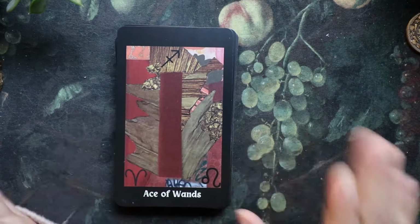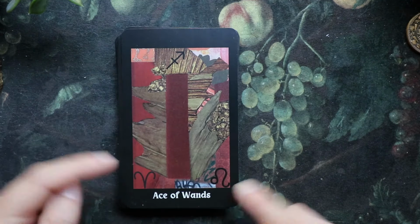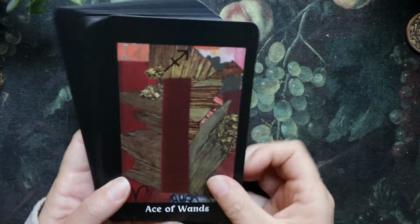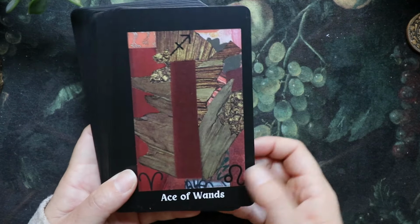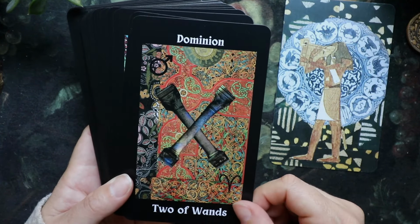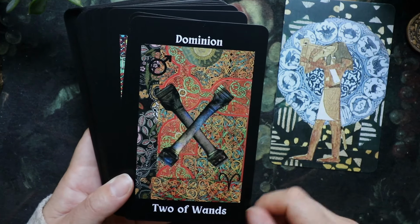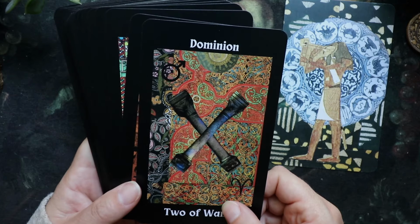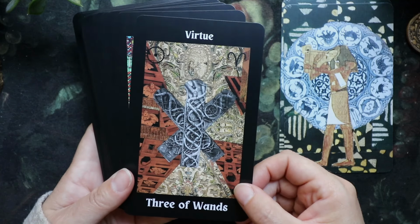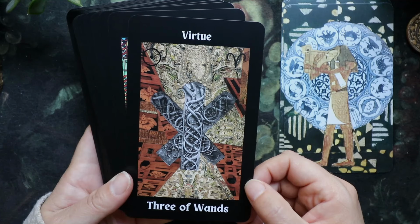Ooh, okay. So for our aces, Ace of Wands, we have very large representations of each of the signs within that element. Very cool. Very straightforward. Like it. Everything's really clear. I don't think it's trying to be cryptic in any way. Dominion, Two of Wands. Beautiful. Look at that. Mars and Aries. Yeah. Three of Wands. Virtue. Sun and Aries.